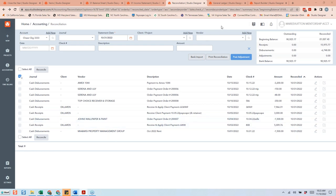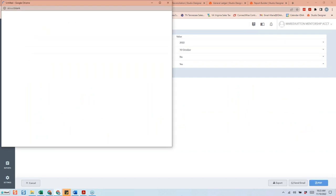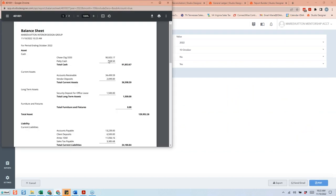Okay. So that being said, now I'm going to look at the balance sheet one more time. And I always kind of move them just in case so it can refresh. So again, we're pretending that this is December. So we do now tie. I'm going to check the Amex.